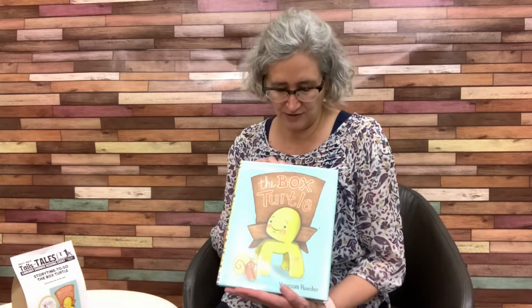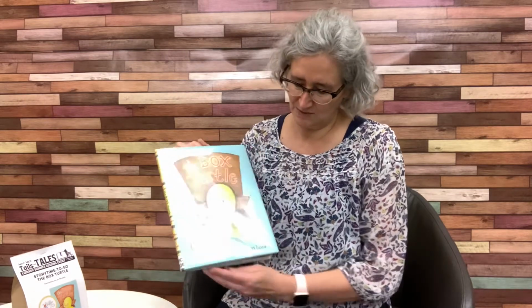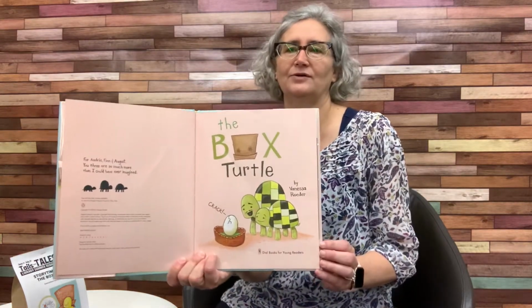So this is the 4th book that I've spotlighted. This is called The Box Turtle, and I'm going to share this one with you today. If you haven't seen the others, you can find them on our YouTube channel, and you can get to that by going to our website at crownpointlibrary.org. So this is The Box Turtle. It is by Vanessa Rutter, and it is published by Dial Books for Young Readers.